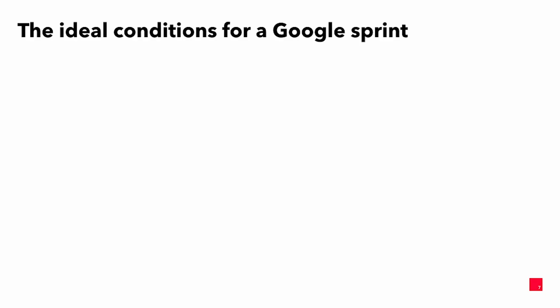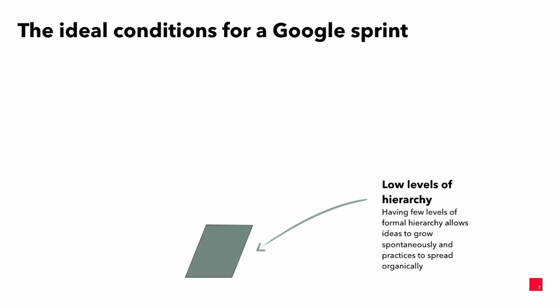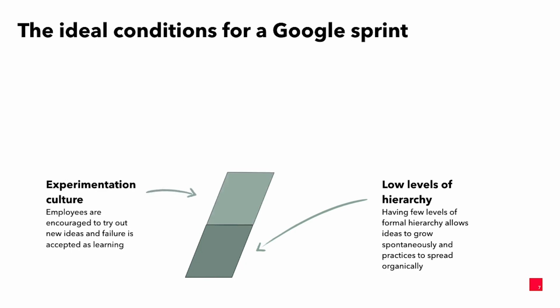As I mentioned before, sprints were born inside Google, and as such, their structure works best in an environment that has very specific conditions. The first one is low levels of hierarchy. Ideas are just easier to come by when people are empowered to put forth their thoughts, and there are no power games at play, and they don't get judged for the quality of their ideas. The second condition is having an experimentation culture, allowing people to try out something and especially accepting failure.